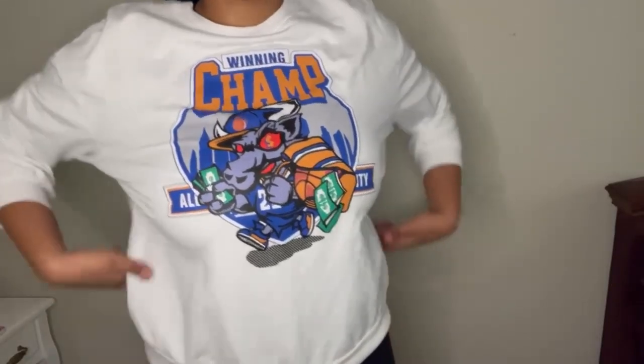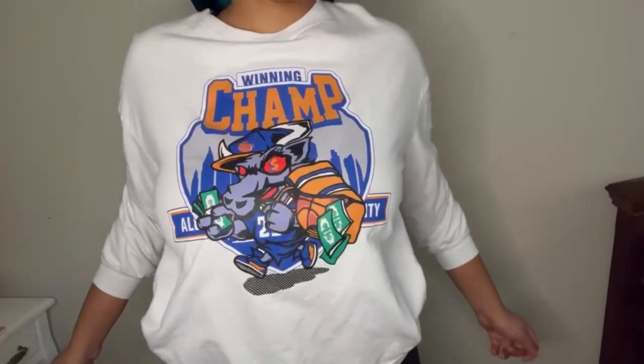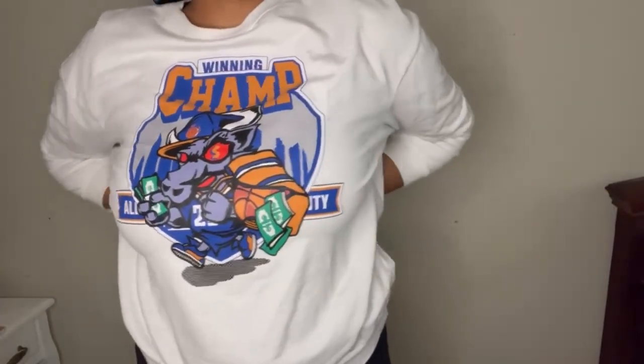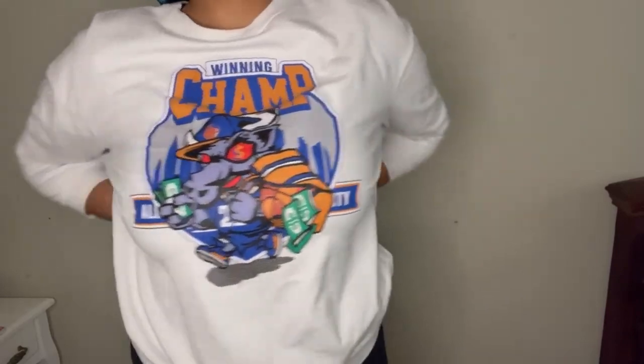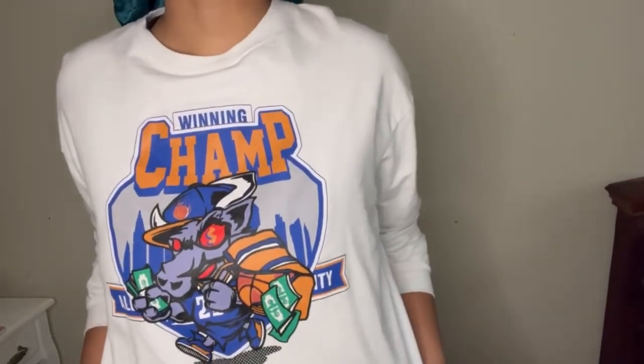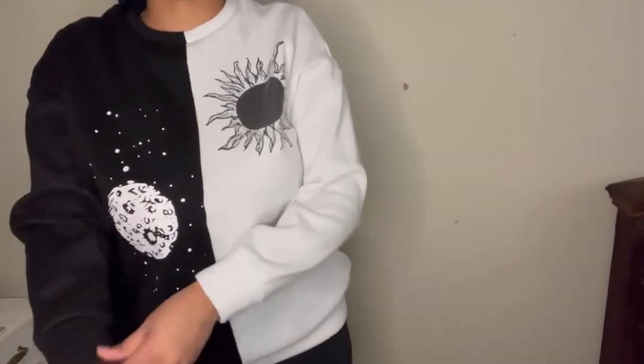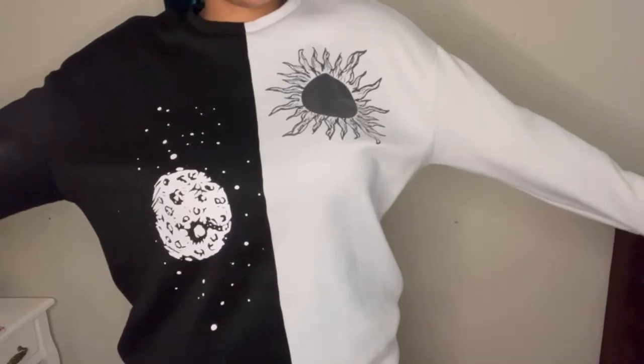So I bought this white sweatshirt. It says winning champs with, I think, a little rat with a money bag, the money coming out of the bag. I have this black and white sweatshirt. It has a sun on the white side and then it has a moon on the black side.